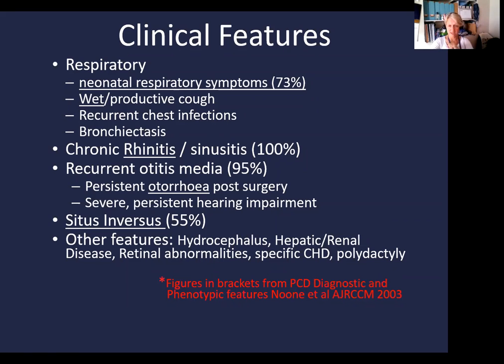So a lot of it's in the history, and a lot of it is just recognizing some of the cardinal signs that would make you think about referring. The second thing that's difficult about these patients is they tend to be very laid back and always report feeling well, even when they're not so well. So they are quite difficult to clinically assess.